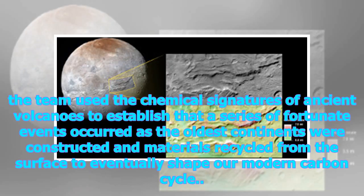Gleaned from tiny zircons, the team used the chemical signatures of ancient volcanoes to establish that a series of fortunate events occurred as the oldest continents were constructed and materials recycled from the surface to eventually shape our modern carbon cycle.